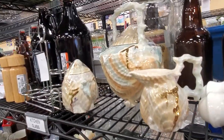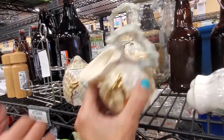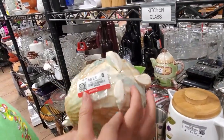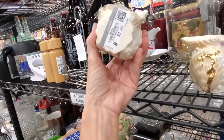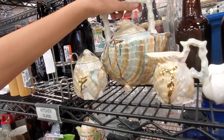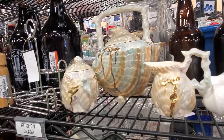Why don't you turn over the teapot and see if it's got a name or something on the bottom. I'll move that so you can get it safely. It didn't have a name. It's got nothing. So it's 8, 3, and 3. So it'd be like $14 for the whole set. I don't think it's nice, and I don't think we should spend that much on it.